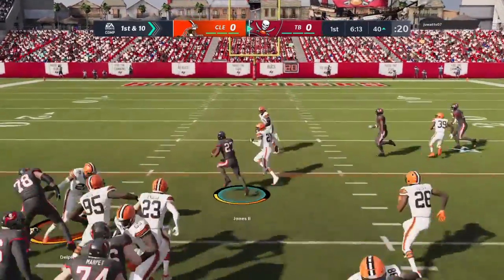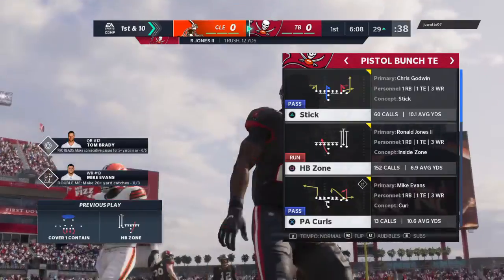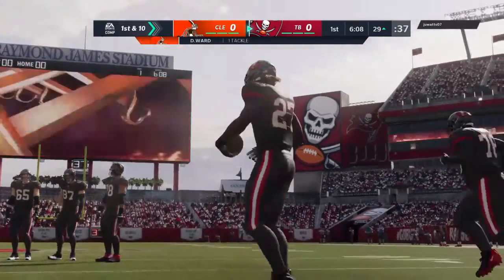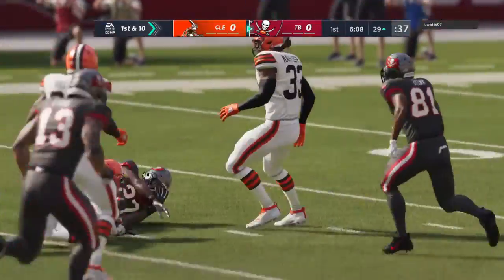Here's Ronald Jones, first carry for the USC man, and he's going to get this inside the 30. That's good for a Buccaneer first, a pickup of 12 yards, to the 29-yard line. That O-line, they cleared a big hole there on that run.